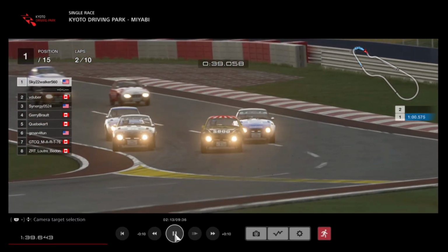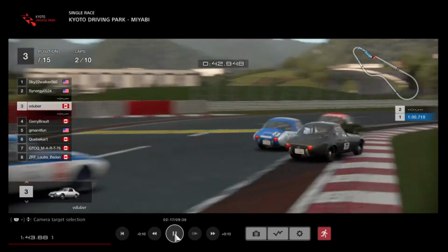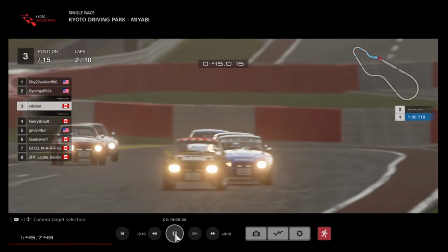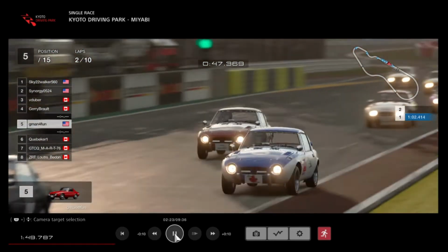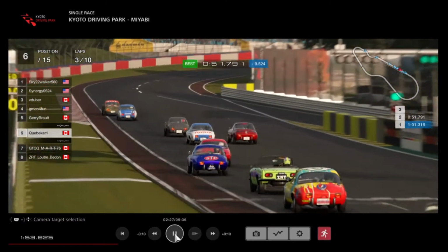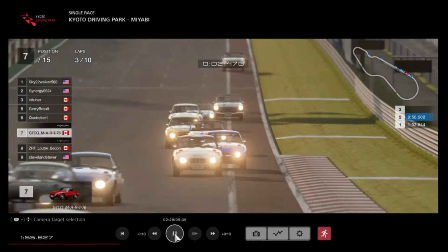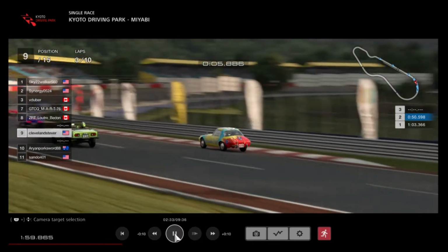Get into this semi-chicane. Down the street again. Pretty simple. Starting lap 3. See, it's about 50 seconds a lap for most drivers.